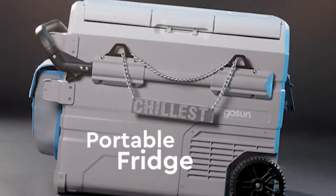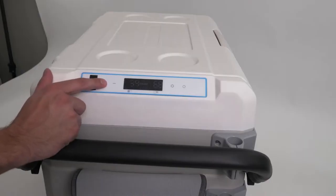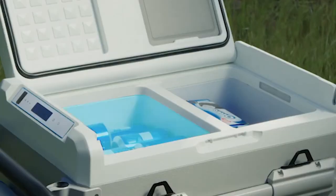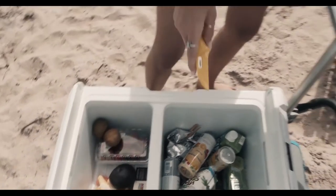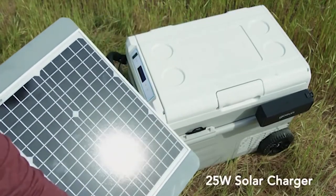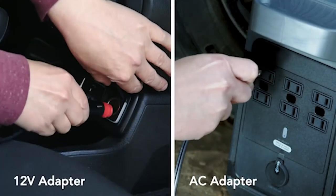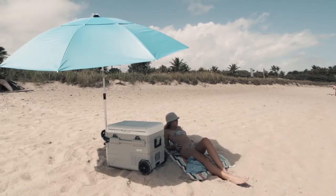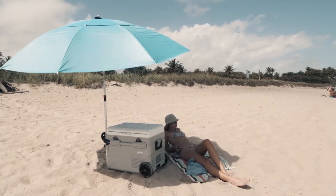First, you've got a built-in compressor to set the temperature right where you want it. And with two zones, you can keep ice cream on one side and veggies on the other. With the built-in battery, you get a few hours to remain off-grid. To run the Chillest longer, go solar, or plug into a larger power source like your vehicle, house, or one of GoSun's power banks. In this video, you will learn how to make the most of your Chillest so you can bring your outdoor hangout into the 21st century.